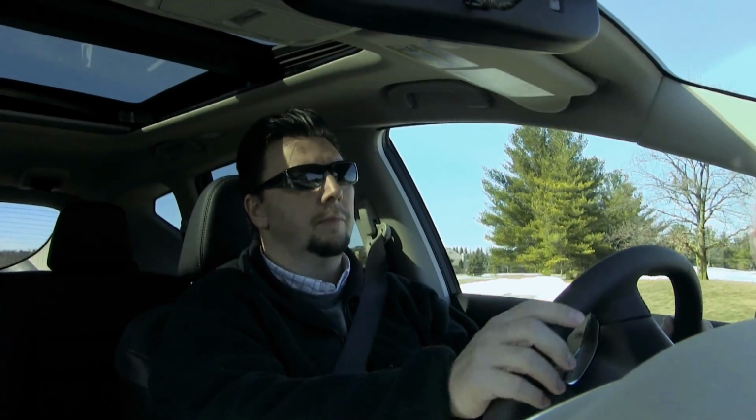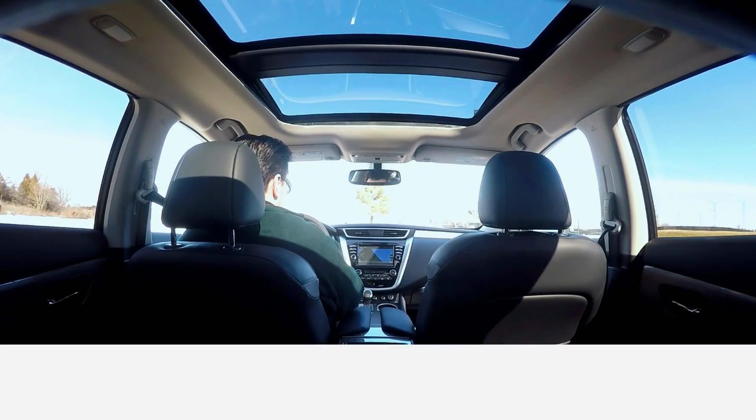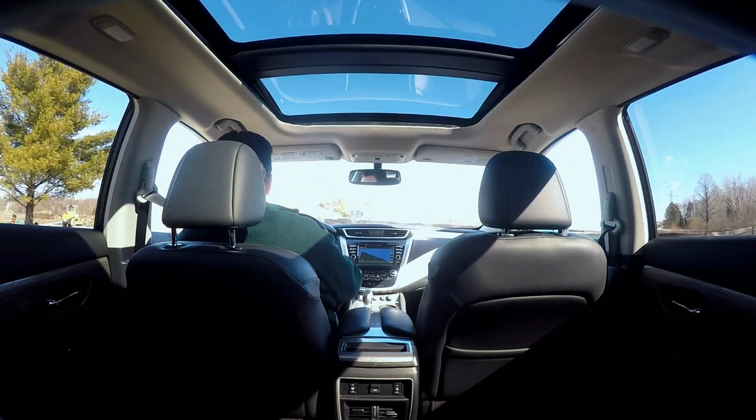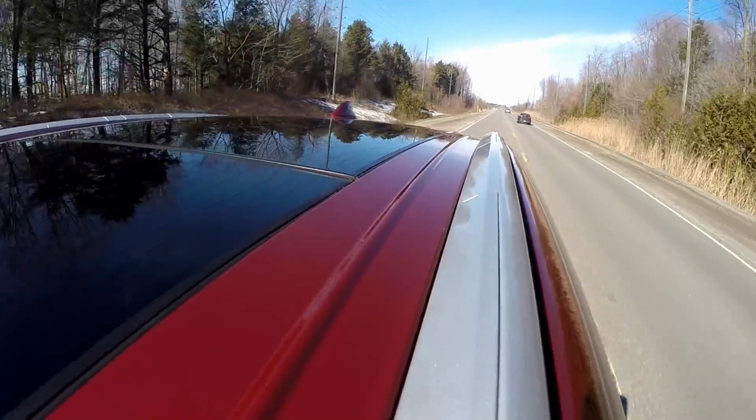Overall the 2017 Nissan Murano is a fun car to drive. The responsive 3.5-liter V6 dual overhead cam engine produces 260 horsepower and 240 pound-feet of torque. Not enough to go racing with, but more than enough to meet the demands a vehicle like this would be expected to carry out. The standard Xtronic CVT transmission may not be everyone's favorite, but for general, seamless, and fuel-efficient driving, it does the trick just fine.